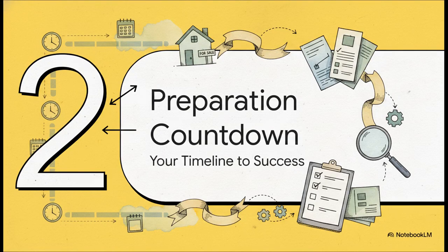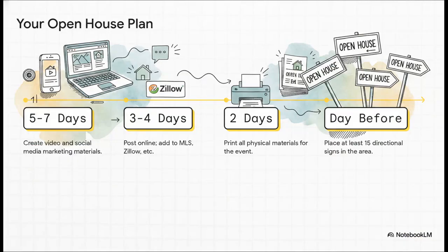All right, moving on to the prep work. You know those events that just feel effortless? Yeah, they don't just happen by magic. It's all about having a rock-solid plan. So let's break down the timeline and see how you build up to the big day. Okay, you've got to start your prep a full week out. And look, this isn't just a random to-do list. It's a real strategy. You create your marketing stuff early, then you strategically drip it out online to build buzz. That way, you're creating anticipation, not a last-minute panic for yourself.